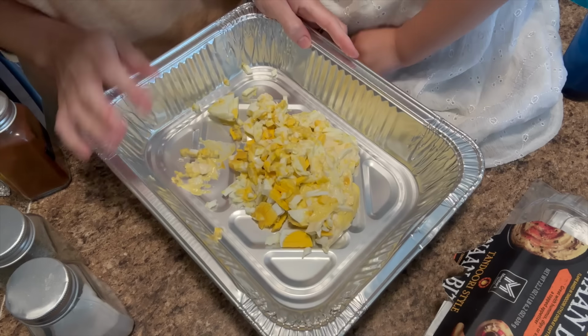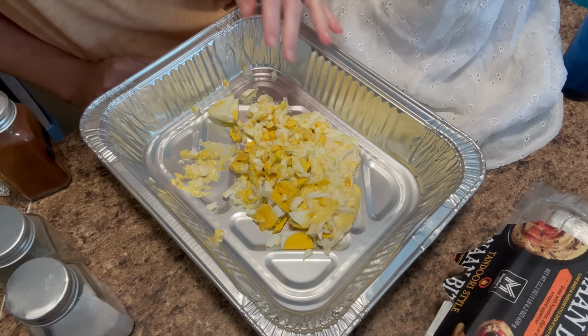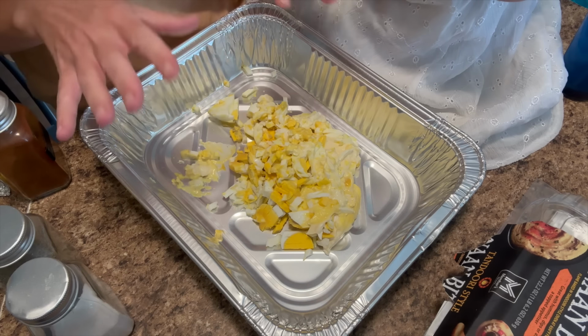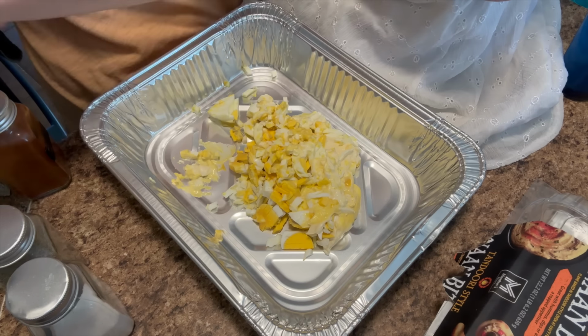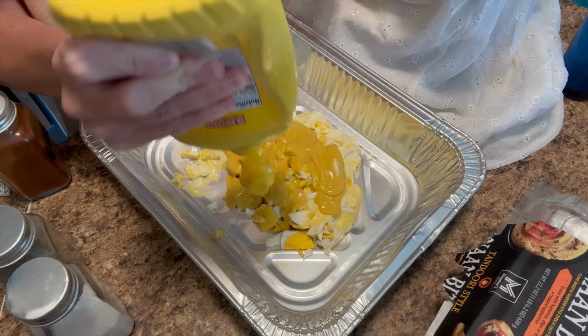So I got our deviled eggs done. I'm gonna start working on the stuff for the potato salad. Miss Layla wants to help mix, but the potatoes are still really hot. So I'm just gonna get the mayonnaise, mustard, the eggs, all that together. That way when the potatoes cool, we can just add them and mix them in.